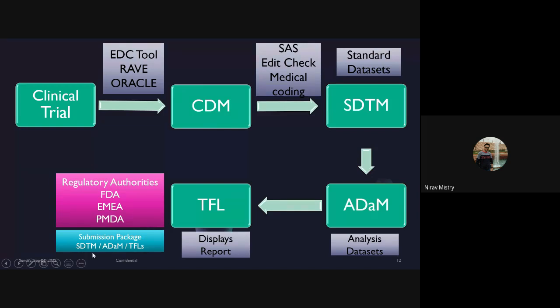Now, to whom do we submit the data? We submit this data to the FDA, the health authority for the USA, EMA for Europe, and PMDA for the Japanese health authorities. This SDTM, ADaM and TFL all together comprise the submission package. We create the final submission in define. Define is a kind of XML file that we send to the health authorities, and using this file they can easily access and review this data. So you can understand how important the role of SAS is throughout the clinical trial.